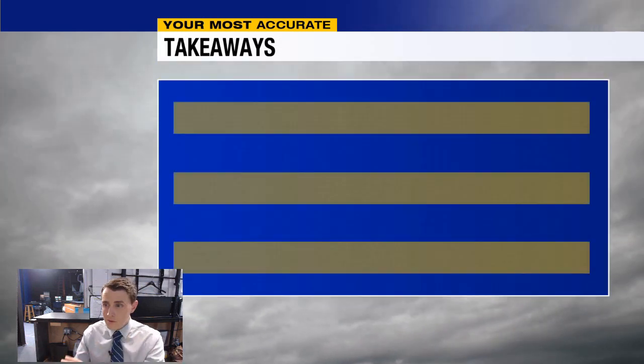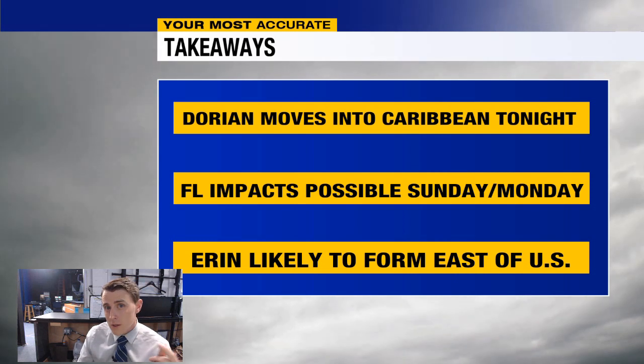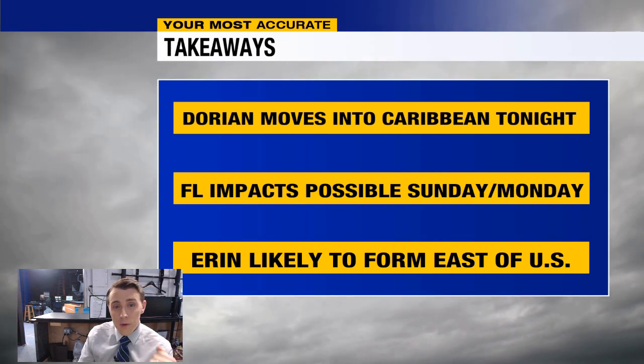Okay, whole lot. But let's get some takeaways here. Yes, Dorian moves to the Caribbean tonight. Impacts to the Windward Islands first. Hispaniola, Puerto Rico, late Wednesday, Thursday. And then moves out in the Atlantic. Impacts to Florida, certainly a possibility. We'll be keeping close tabs on it.